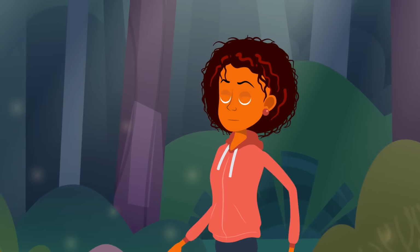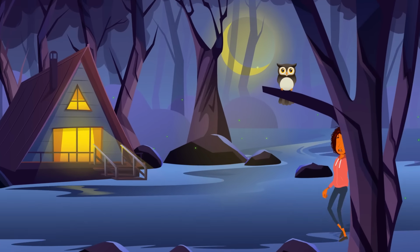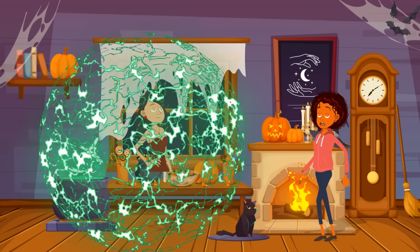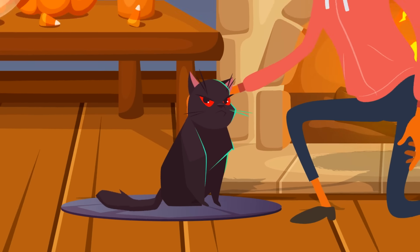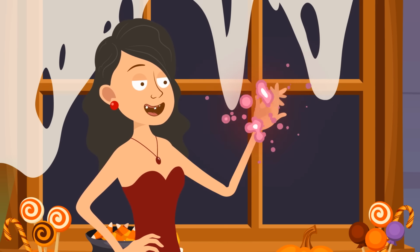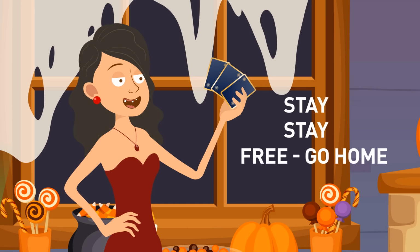Esme was having a walk in the forest and got lost. She came across a witch's house and asked her to take her home. The witch agreed on one condition. There were 3 cards. 2 of them said stay and 1 of them stated free. They were facing down and Esme didn't know which one was where. If she picked the free one, she would go home. Otherwise, she'd have to stay with the witch.